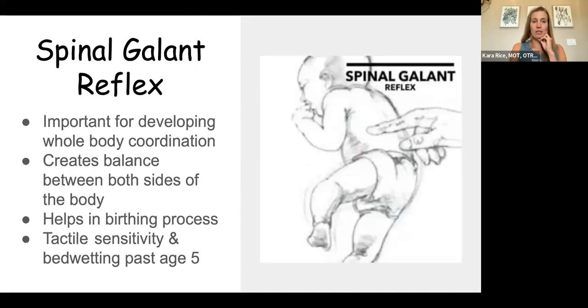Spinal Galant is one that helps to create a balance between both sides of the body. This one's very related to tactile sensitivity, especially of clothes, and bedwetting past the age of 5. Mostly kids will have this retained. It's very important for developing whole body coordination.